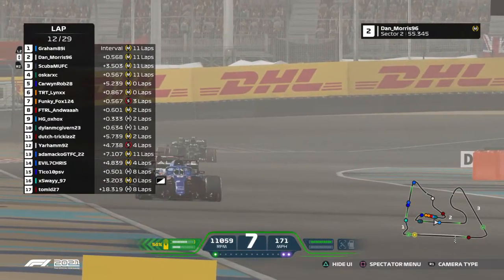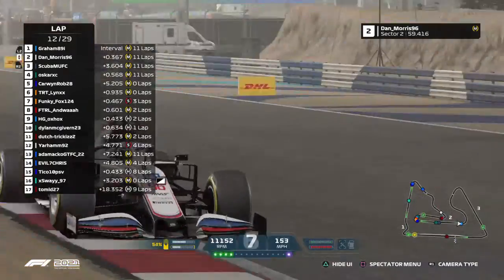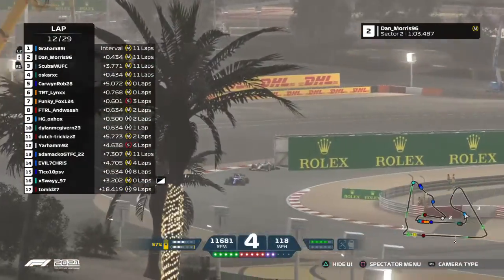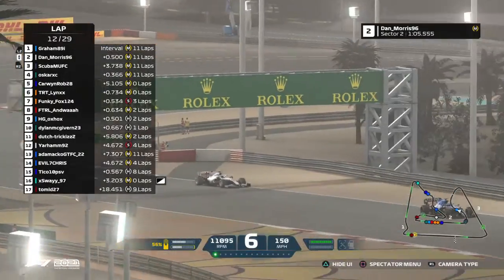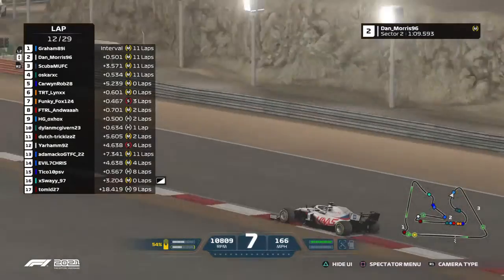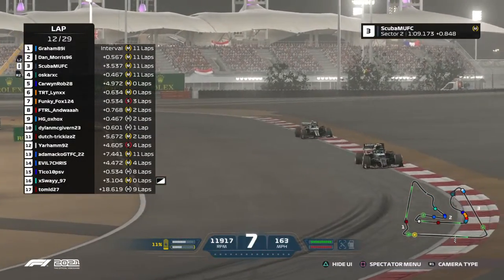Back in his car now. There they are in the background, him and Oscar doing battle. Dan with the DRS, but not going to make a move this time. Stuck riding that curb on the inside there. Brave man. Up the hill we climb. Graham then leading the race, Dan second, Scuba in third with Oscar in close attendance.